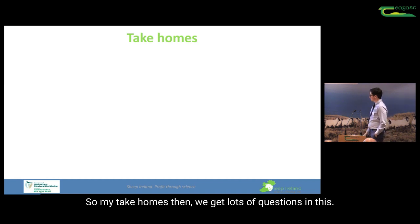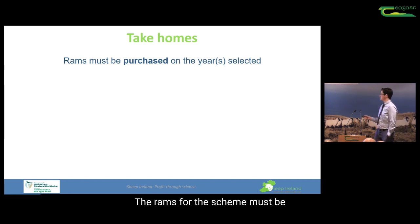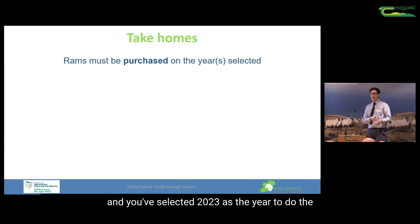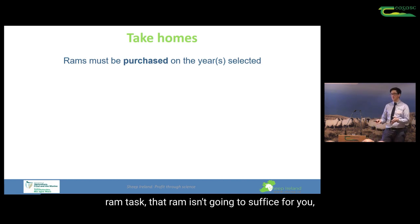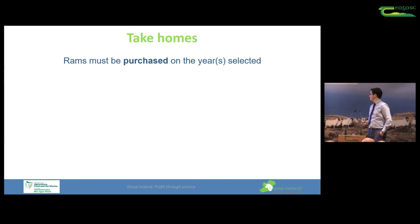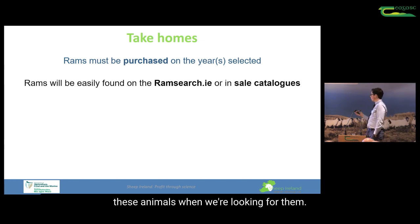So my take-homes then. Because we get lots of questions on this, the rams for the scheme must be purchased in the year you selected. So if you bought a ram last year in 2022, and you've selected 2023 as the year to do the ram task, that ram isn't going to suffice for you. He must be purchased in the year that's been selected. The ram search and the sales catalogues will make it easy to find these animals when we're looking for them.